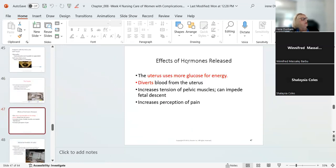All right. So the uterus needs a lot of energy. The uterus uses a lot of glucose for energy during labor. A lot of blood is also diverted from the uterus during labor, and there's increased tension of the pelvic muscles. So we want to keep her what? Relaxed. And that's why I say the epidural works so wonderfully, because it relaxes the pelvis so beautifully and lets the baby descend.